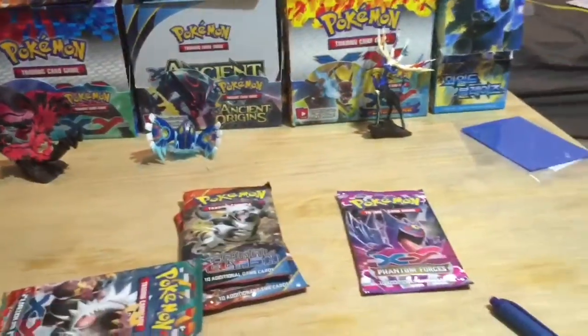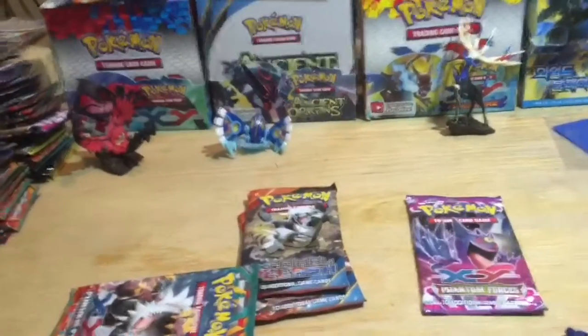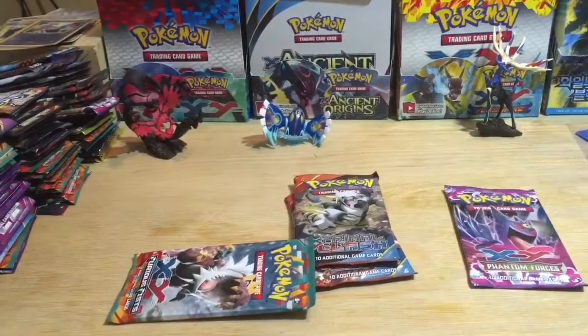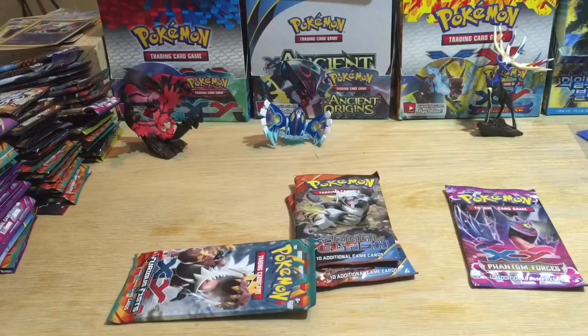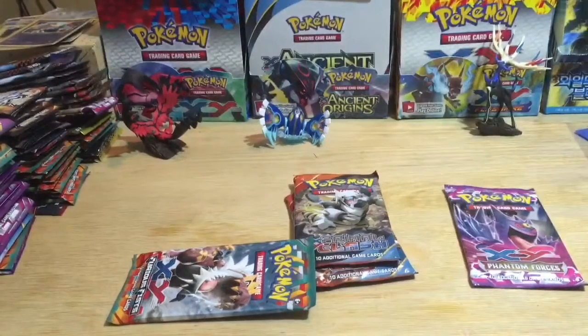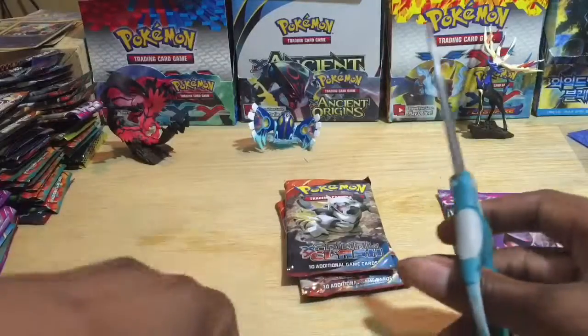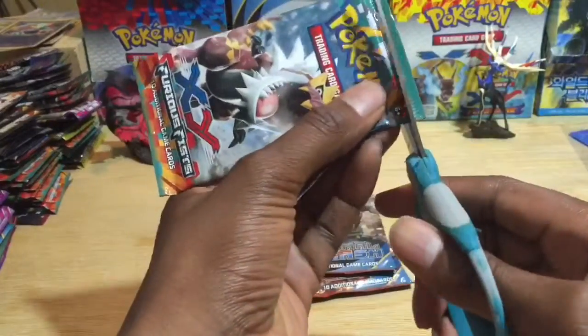I need to grab my scissors real quick. Because, without this... Well, I feel like the scissors just make it a lot easier to open up the packs with. All right. Here we go. Start with the lightest pack.